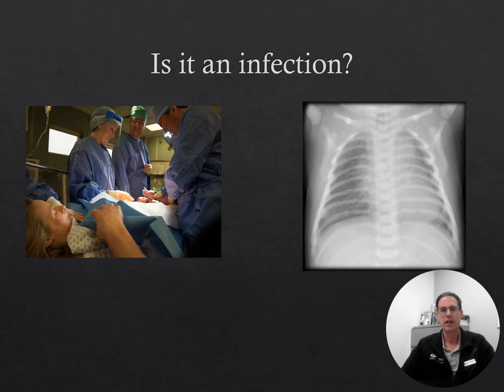But then we have an x-ray like the one on the right, an x-ray where there's haziness. People wonder, could this be pneumonia? Or could this be secondary, let's say, to a precipitous labor leading to transient tachypnea of the newborn? Many will ask, what is the risk of me not using antibiotics?